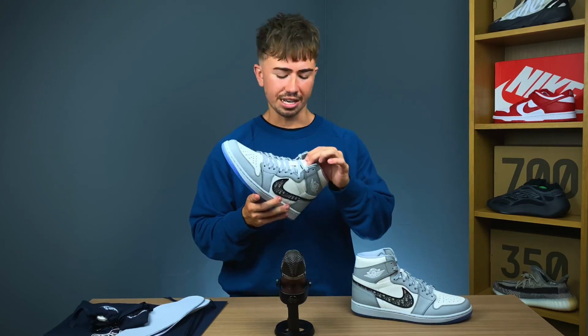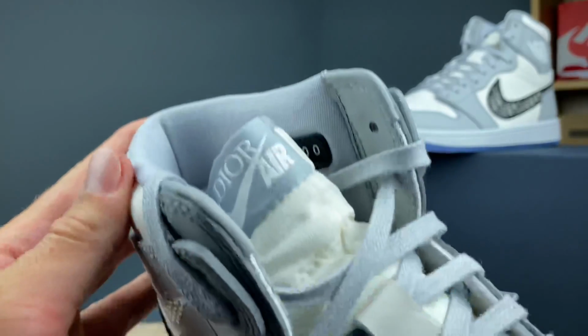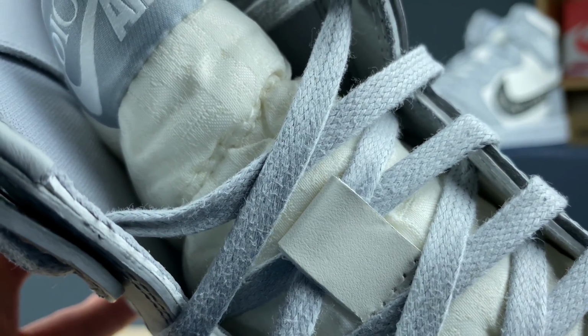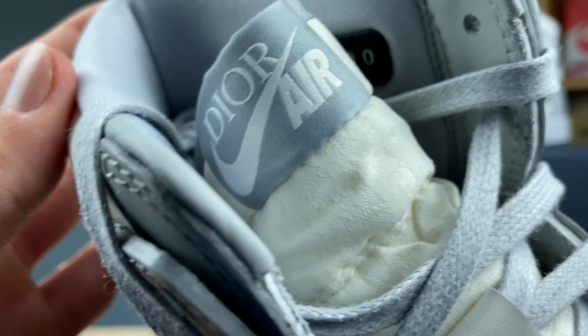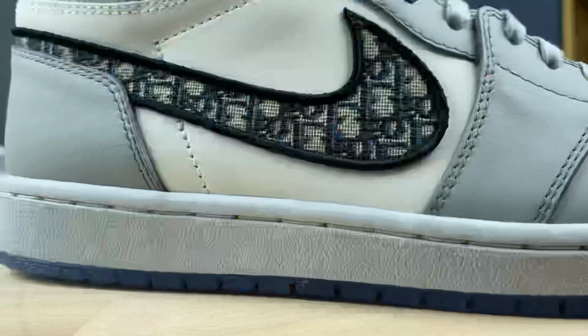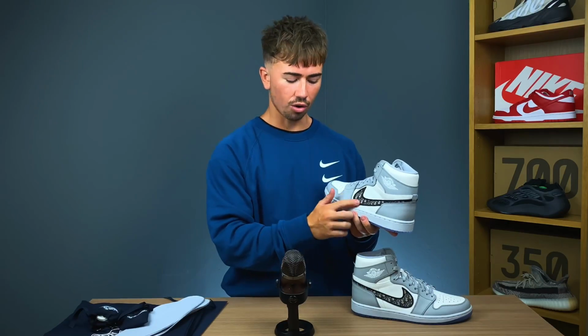Now this tongue comes in a fabric material and has that repeated Dior text all over it. Now just at the top of that tongue, you get a little bit of branding. You would normally find the Jordan logo at the top, however this time Dior, Nike Swoosh and Air. Probably the most iconic part, which is this Dior swoosh. This kind of feels like a fabric material with this very thick embroidered black stitching all the way around it, and has the repeated Dior logo on the inside.